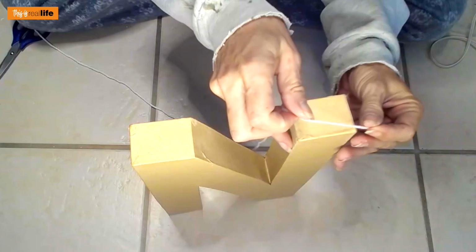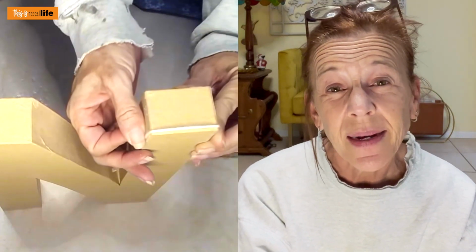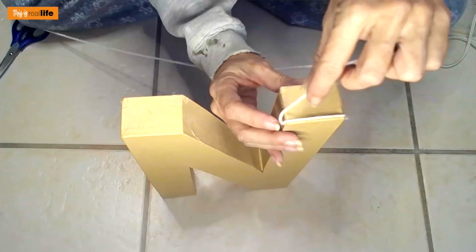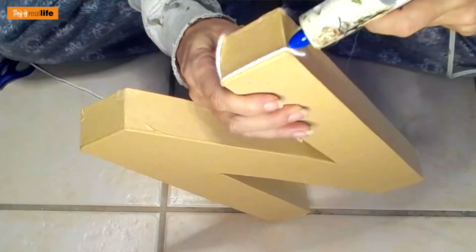Little glue. Just put your little tail in that side, get it as close to the edge as you can, and just hold it there for a quick second until that glue's dry. Then you don't have to cut your yarn because we're just gonna go back up and over this way, keeping our glue dots to a minimum and a very, very light touch of glue.